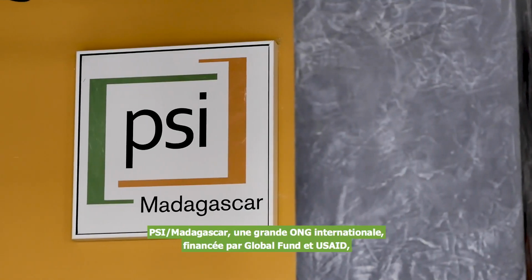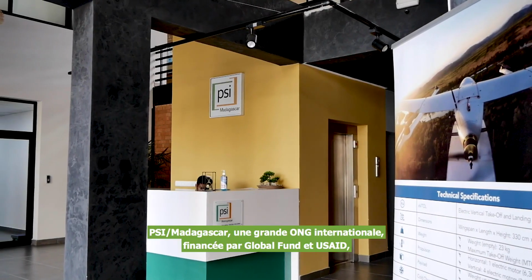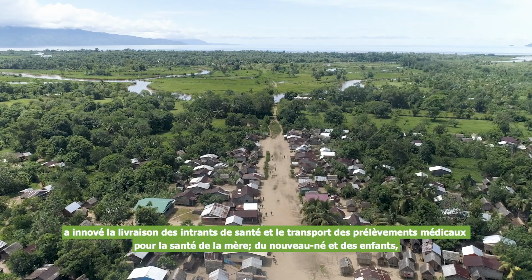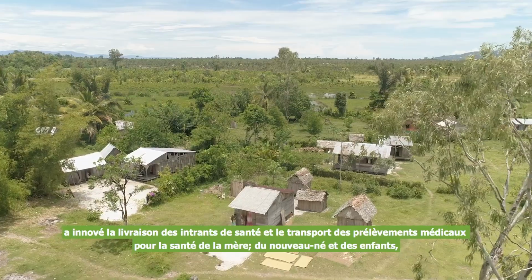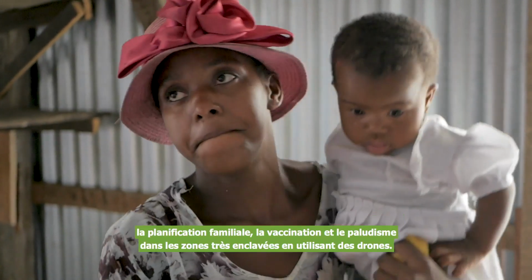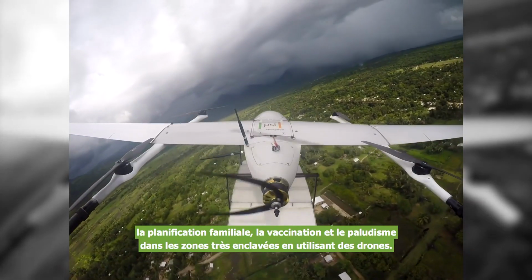PSI Madagascar, a large international NGO financed by Global Fund and USAID under the supervision of the Ministry of Public Health, has innovated the delivery of health supplies and the transport of medical samples for maternal, newborn, and child health, family planning, immunizations, and malaria in very remote areas using drones.